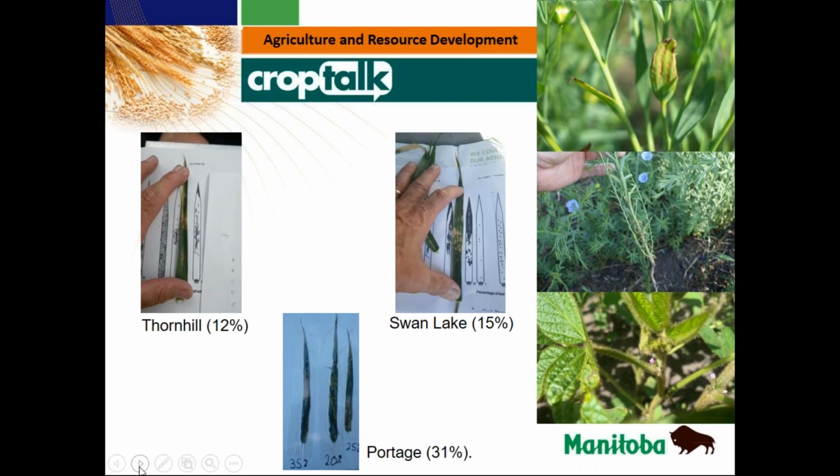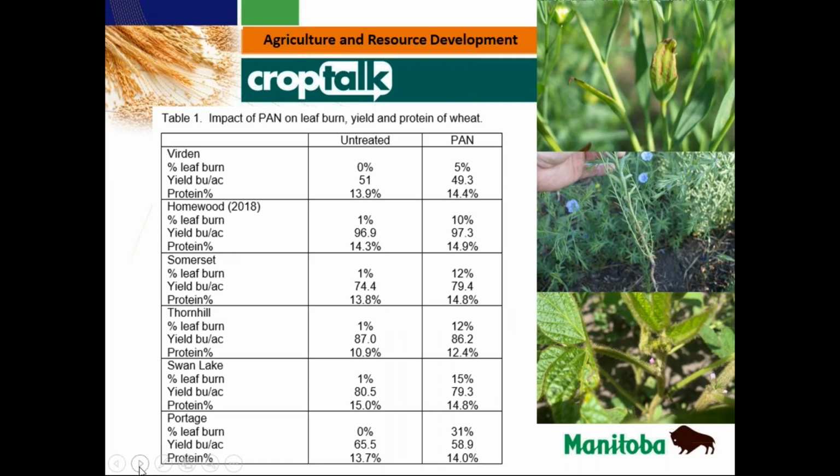That is when the post-synthesis nitrogen treatment was applied at 3 in the afternoon on a day that was hot as a pistol. And there we had up to 31% leaf burn, and we reduced the yield. I'm going to give you the numbers here, from 65 bushels the acre down to 59. So even though we'd taken off 31% of the flag leaf, there was a 6 bushel yield loss.